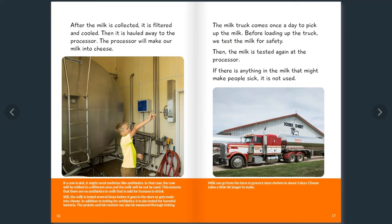After the milk is collected, it is filtered and cooled. Then it is hauled away to the processor. The processor will make our milk into cheese.